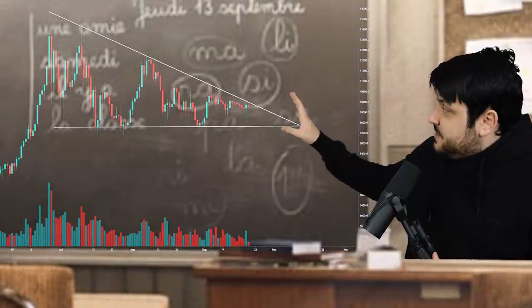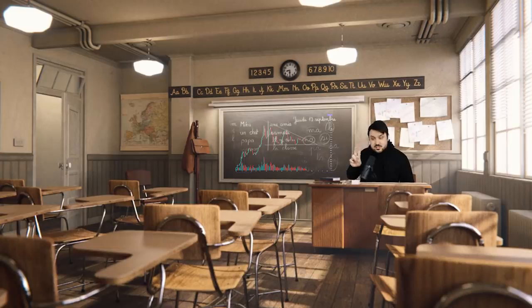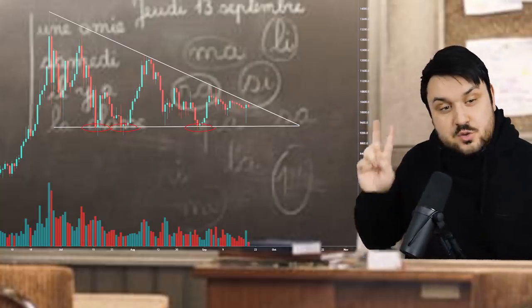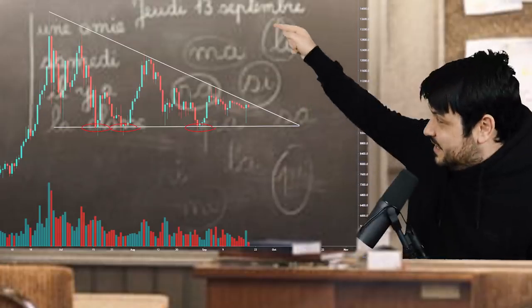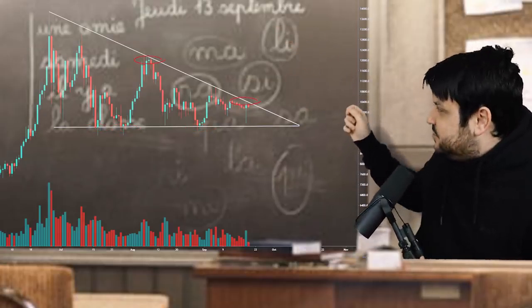Let's go to ChartScroll. In order to confirm a descending triangle pattern, you must demand at least 2 occasions where the bottom line, the horizontal support, has been tested, of which we have at least 3 or so. And then at least 2 occasions of it hitting this upper descending trend line, of which some contention arises.